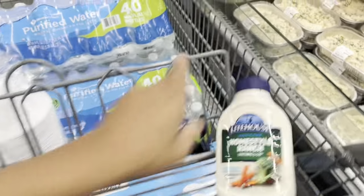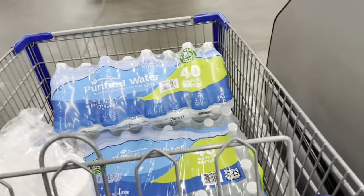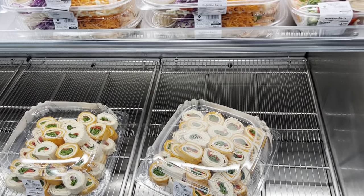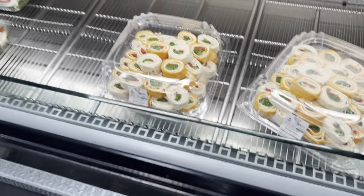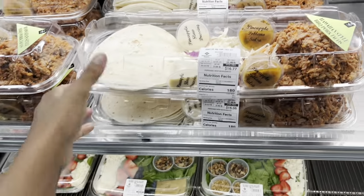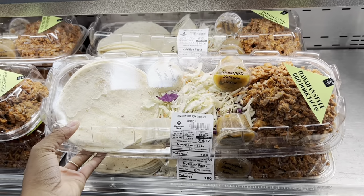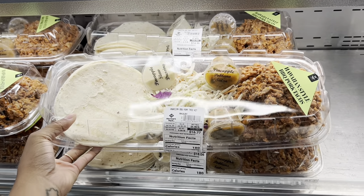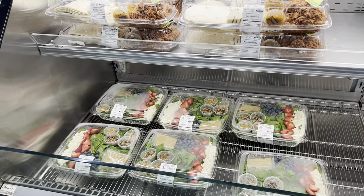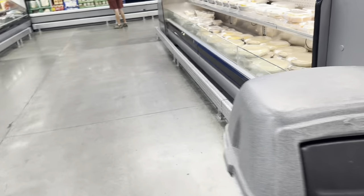So we got that, the water. Let's see what else they have. See, they just have so much of a better variety. We got little salads. What is this? Oh, I never seen these. These are new. These are like the barbecue, Hawaiian barbecue pork. I'm telling y'all, I'm more of like a beef taco person. And I was like, let me try them out. I like chicken tacos now. Let's just say that.